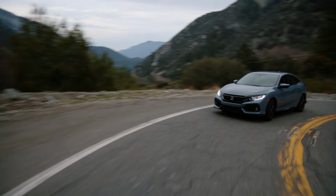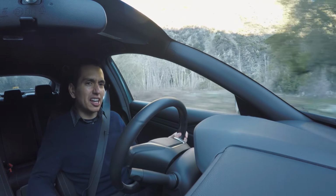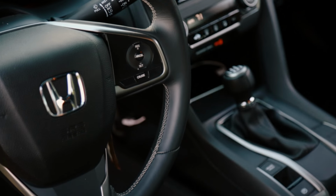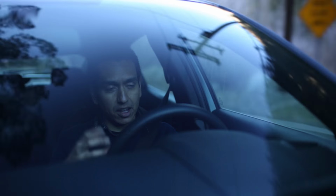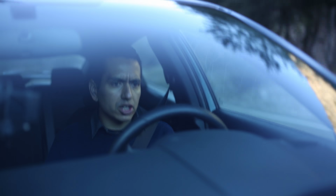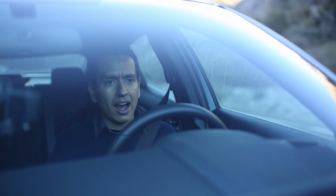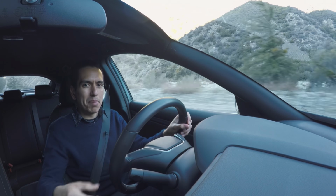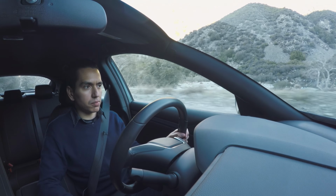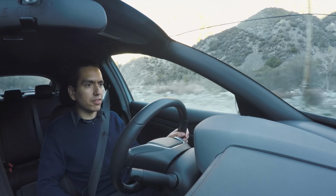Now, this particular Civic Hatch Sport Turbo is equipped with really the transmission that you want, the 6-speed manual transmission. A CVT is optional, and that costs $800 extra. But this is a pretty good manual. It's precise, but it kind of feels a little bit flimsy. It's likely the Civic Si and the Civic Type R will have a better shifting feel to their manual transmissions. But for what this car is going to be used for, it should be fine for most people.